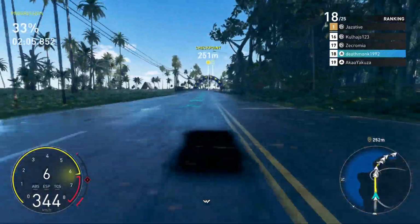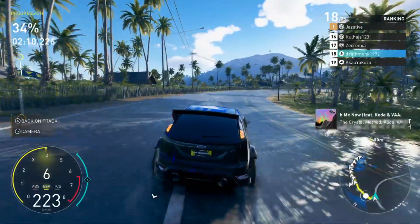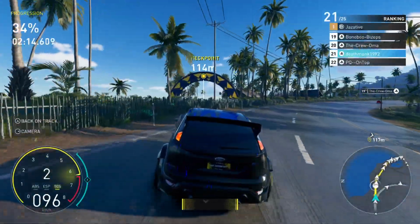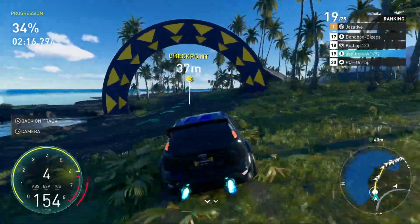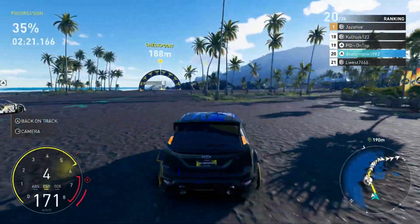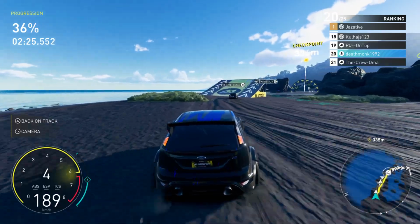Right, stage 2 on its way. Oh, where am I going? So you guys saw, I just had to reset myself back on track there for that stupid little mistake I made. It is one of those stunt ramps.